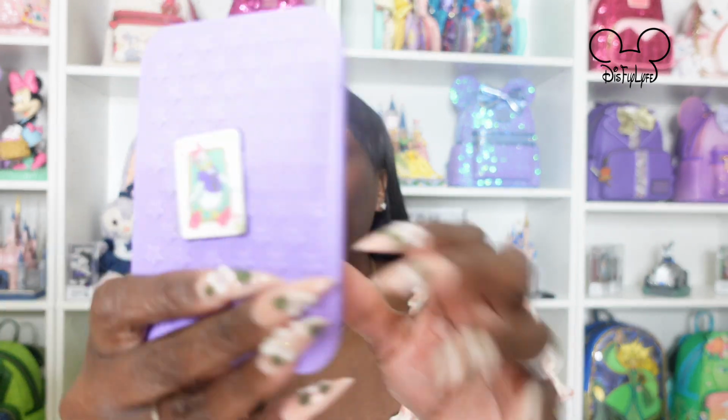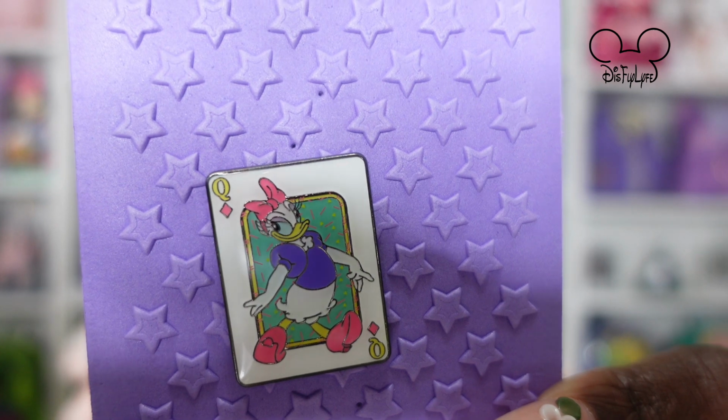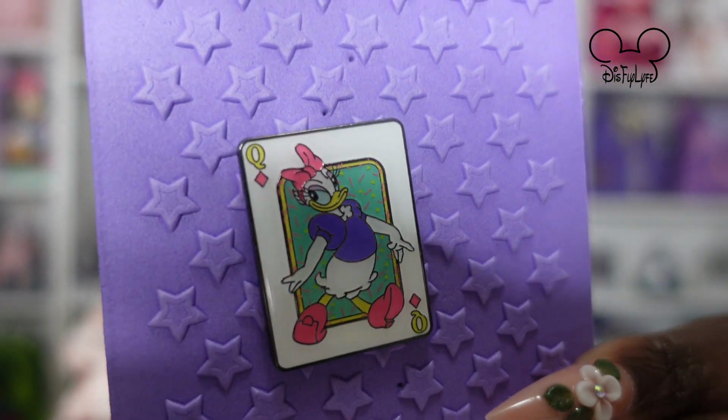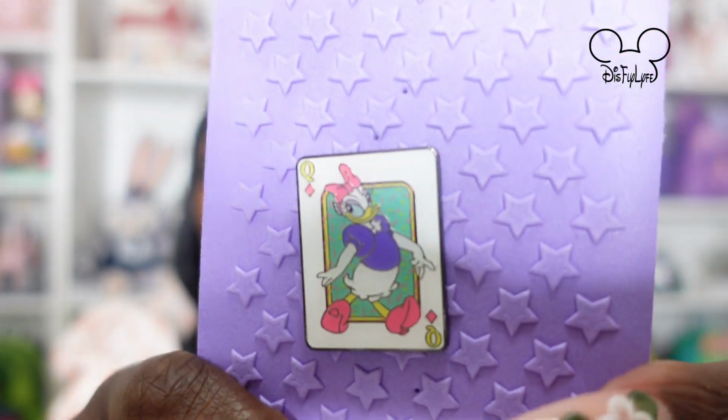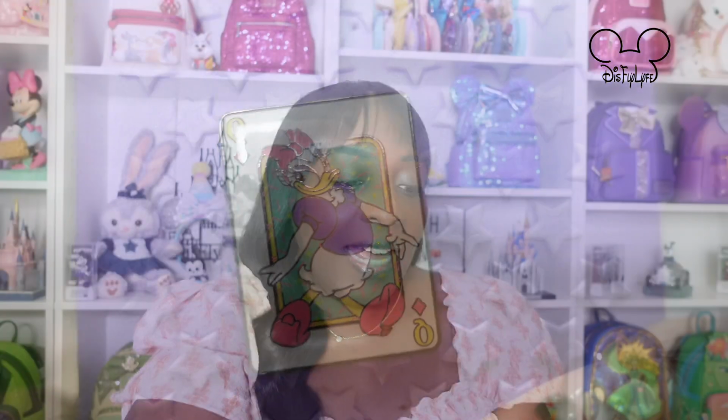Oh, we got Miss Daisy, you guys. Oh, and she's the queen of diamonds. Look at her strutting her stuff with that purple shirt on and her little pink shoes and a pink bow, and she has pink diamonds. So cute. That's a really nice size pin too, you guys, and looks like it has some little design there in the background. I don't know how I feel about that card set though. Like, I don't know if that's something I would want to collect, but that is a really cute pin. But that Goofy pin, that train pin, yeah, I might be interested in that.